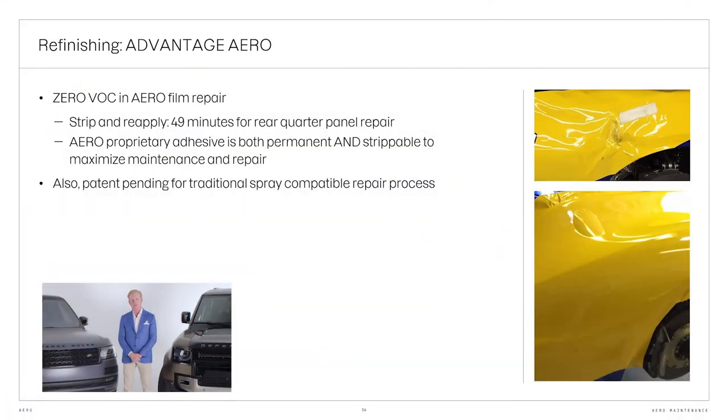On the slide, there's a picture of the Ferrari 458 quarter panel on a race car that we repainted in 49 minutes start to finish, going directly on the E-coat. So that's a great advantage of AERO: the speed of it, the fact you don't need a paint booth, and the fact that you're not dumping huge quantities of VOCs into the globe, because traditionally, globally, in the refinish market, very little of the emissions are actually controlled. So that's a big deal to us, to be able to make an improvement there.